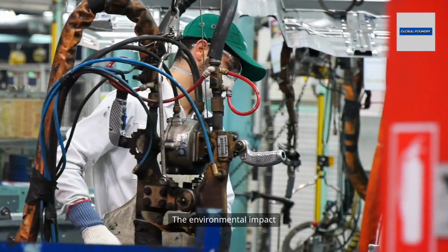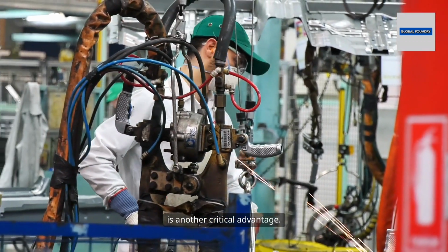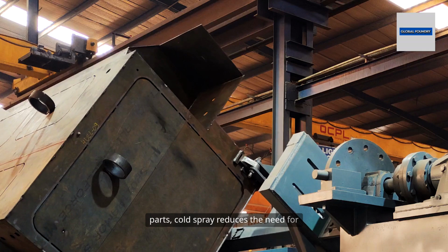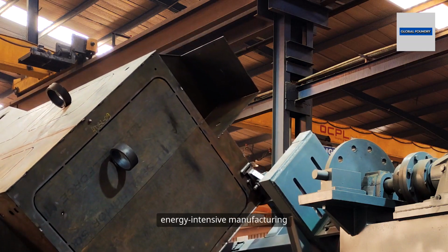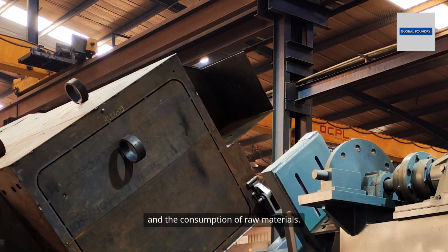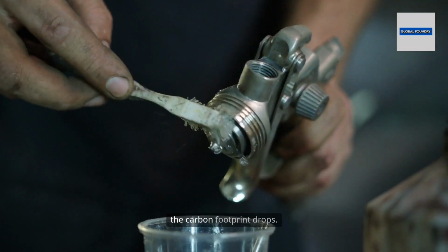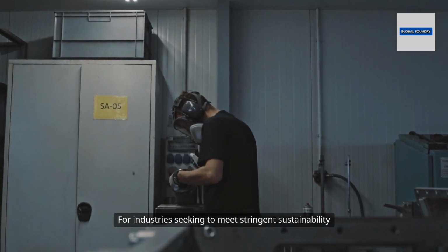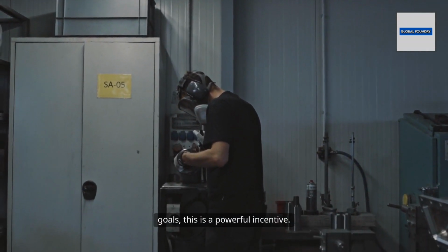The environmental impact is another critical advantage. By enabling the reuse of existing parts, cold spray reduces the need for energy-intensive manufacturing and the consumption of raw materials. Waste is minimized and the carbon footprint drops. For industries seeking to meet stringent sustainability goals, this is a powerful incentive.